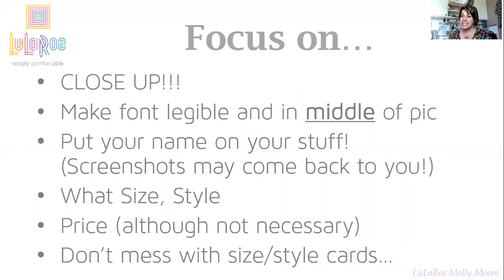The other thing that I see is your font. And that is the writing, okay? Your typing has to be legible. Don't try to be all cute and fancy with all these curvy letters and fun prints and everything. Make it legible and put it in the middle of the picture. Put your name in the font, everything that you want to say, in the middle of your picture. And I will tell you that in a minute.